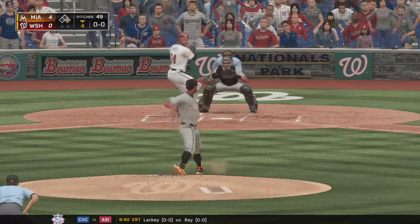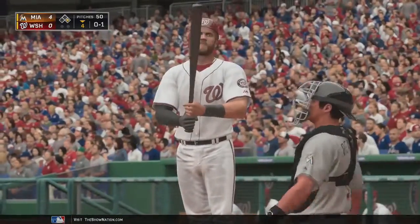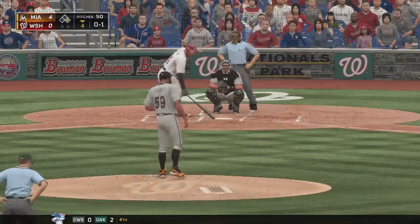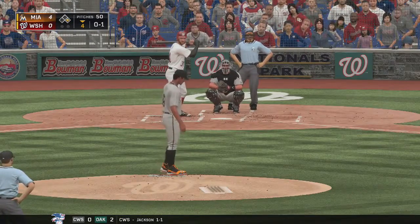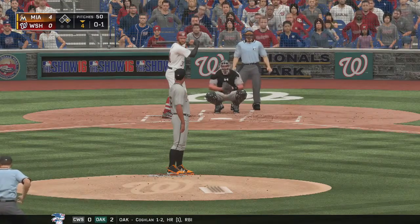Here's Bryce Harper now, as the first pitch to him is in there for a called strike 1. Now here's a good spot to finally break through against this guy. You've got the leadoff man on, the heart of the order's coming up, and maybe this is a good chance to get that goose egg off the scoreboard. Nobody out, runner on first.